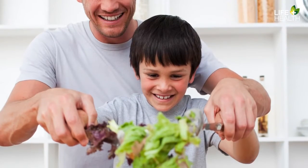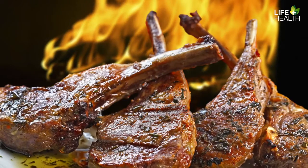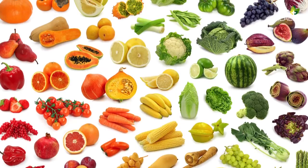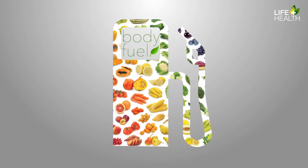Vegan and vegetarian diets have been shown to reduce the risk of metabolic syndrome because they place a strong focus on plant foods. In contrast, research has repeatedly shown that the consumption of animal products increases the risk of many diseases, including metabolic syndrome. Fruits, vegetables, whole grains, legumes, and nuts, they're the fuels that our bodies were designed to use. Is it any wonder that they all reduce the risk of metabolic syndrome?